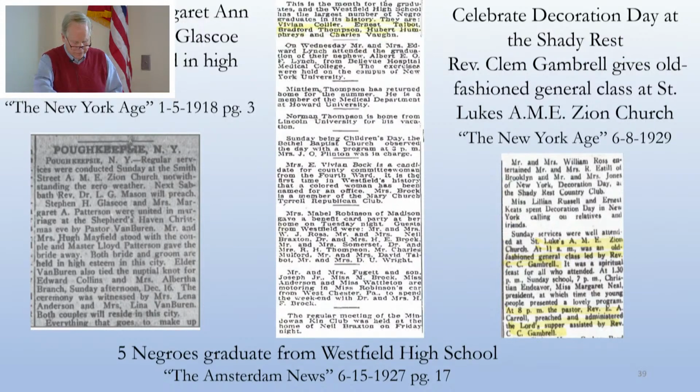A second means of spreading news of Turkey Swamp was through word of mouth, and most famously provided by the Pullman porters and conductors of the Pennsylvania Railroad, who guided migrating African Americans where to eat, where to stay, and where to find work.